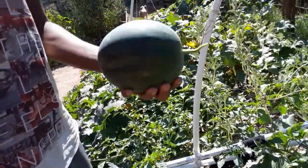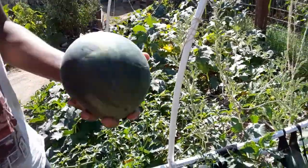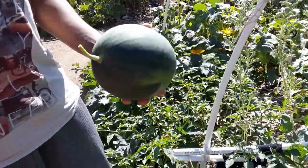Look at that melon. Let's go eat it. Yes.